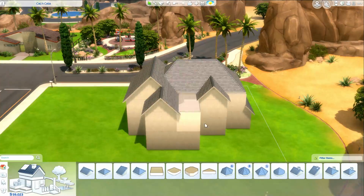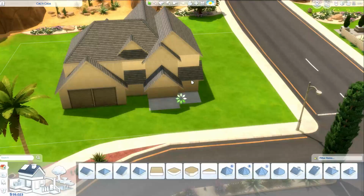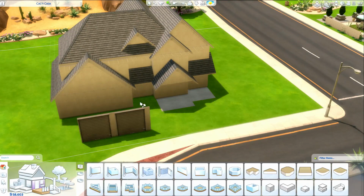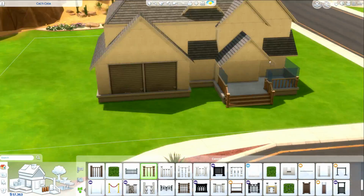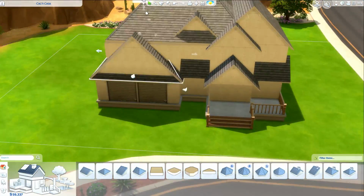So I definitely struggled a lot in getting the right design for the exterior. I ended up knowing what I wanted for the inside of the home, and then when it came to doing the outside of the home, I was like, oh my gosh, this is a cluster. I don't even know what to do, but it ended up coming together really well.